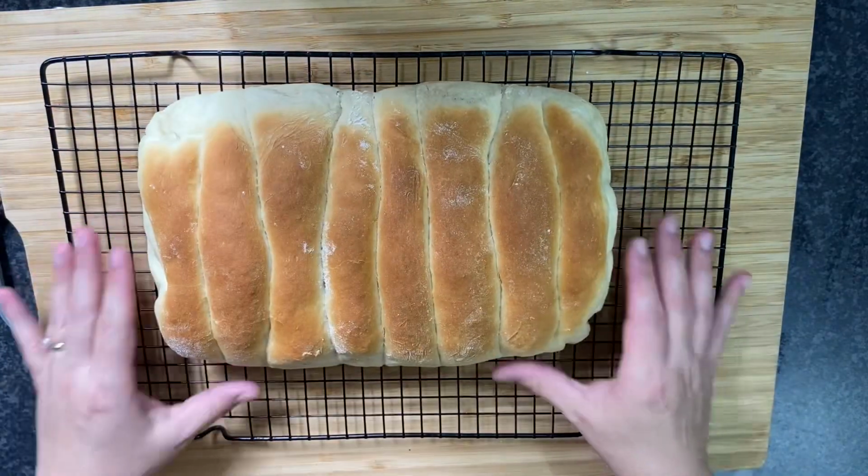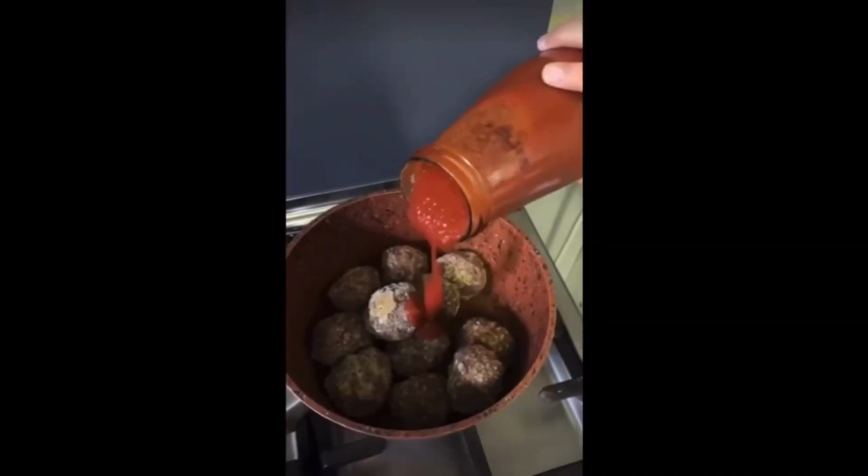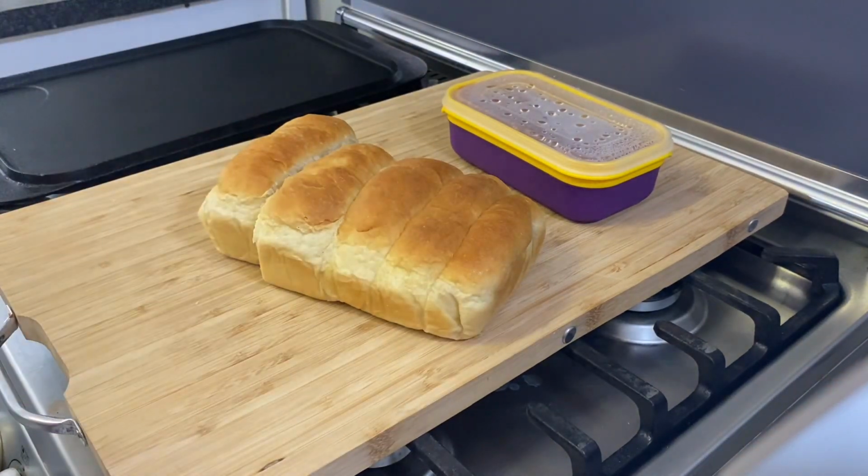Using that bread recipe once more, I've been trying to achieve the perfect size and shape rolls for these meatball subs. I always have a stash of homemade frozen meatballs on hand, as well as homemade marinara, making these all the easier to heat and eat.